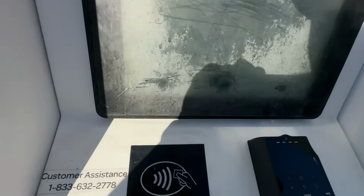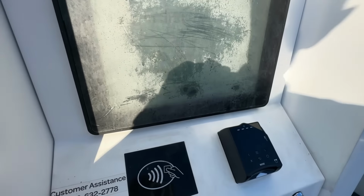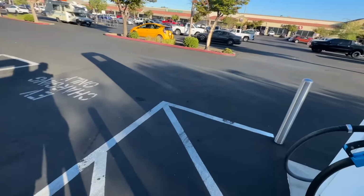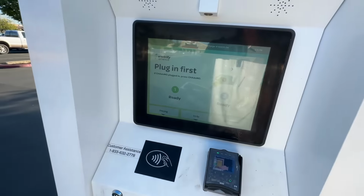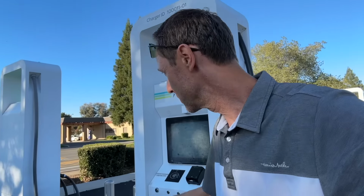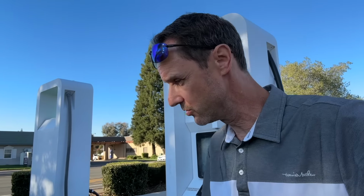I can't see anything on this one, the sun is blaring on it. I can see it says plug in first. Okay, so that one works. And this one says plug in first as well. So nothing to be terribly concerned about, but the one that I pulled up to obviously is the one that decided to not be working. The other three look like they do work, so I'm just going to pull up to the next one and see if it works.